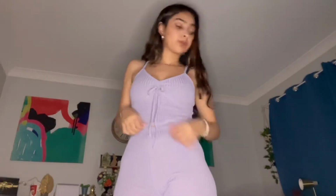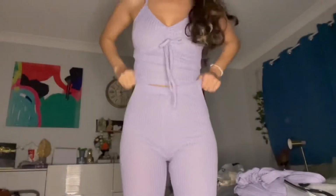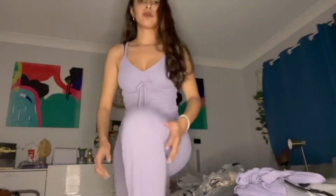Okay guys, this is the next piece. This outfit is a three-piece set. So it comes with a shirt. There's a little bow in here. It's really nice and cute. There's pants that fit me perfectly. Yeah, with the lining you can kind of see that it's transparent, but the lining's pretty harsh, so that's why it looks like that. Yeah, it's really nice and comfortable.